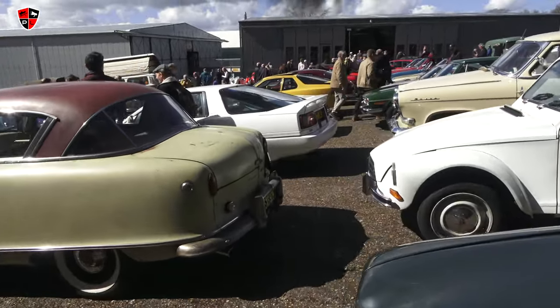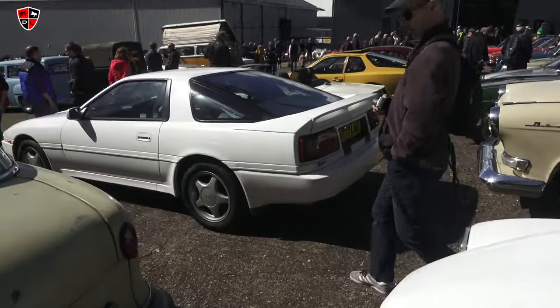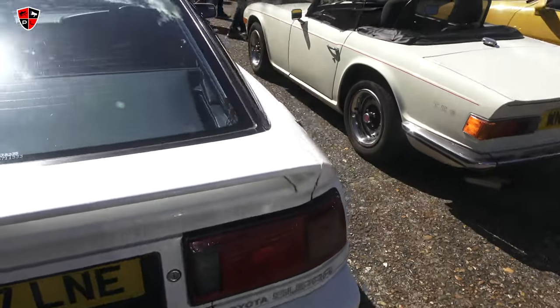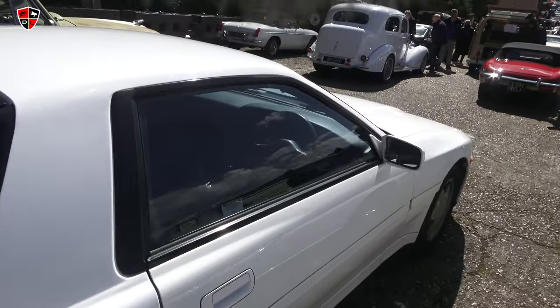Ooh, Supra here, 3 litre, UK plate. Is it manual? Is it a turbo? I don't think it's a turbo. No, it's not a manual.